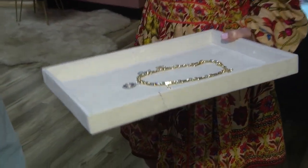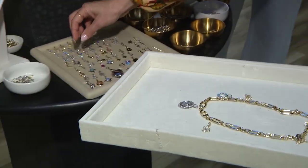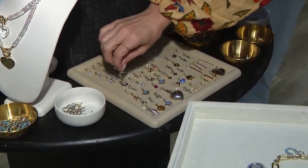Is that good? No, you have to have an odd number. Oh, you're right. The jewelry owner in me says 1, 3, or 5 charms are going to look best. Okay, so I had my eye on something over here. Here it is. There's one up front. I love this moon, this crescent moon.